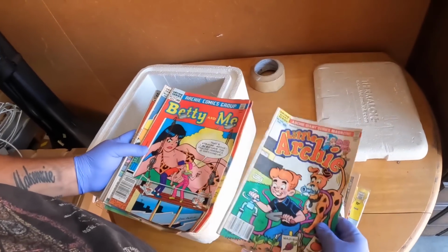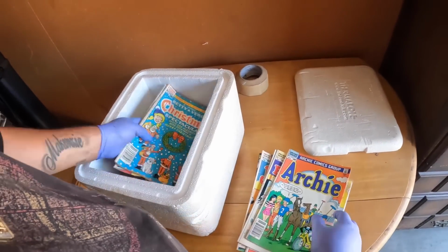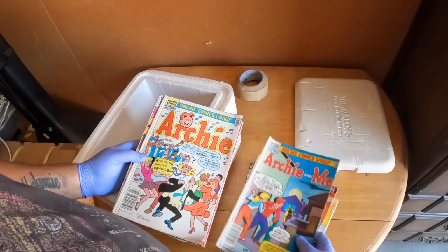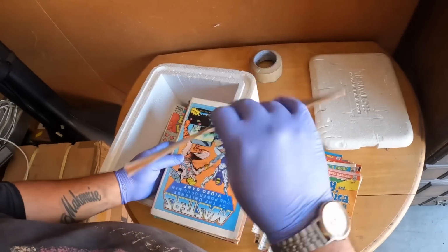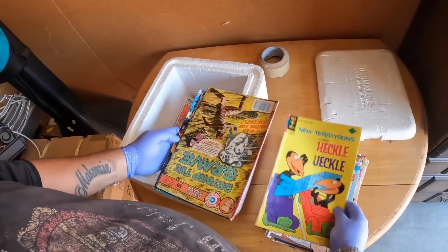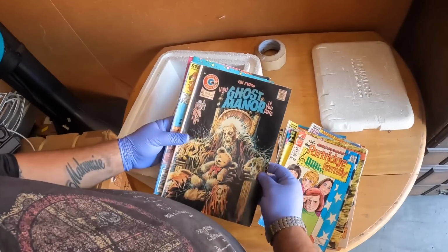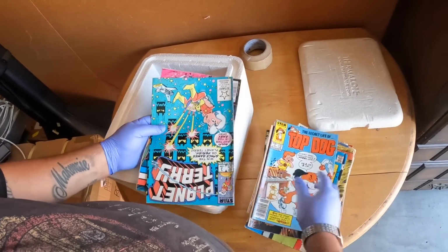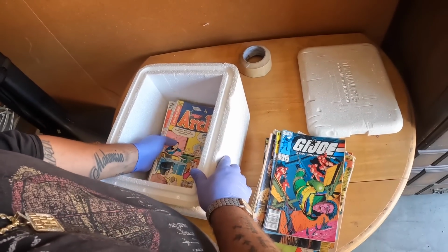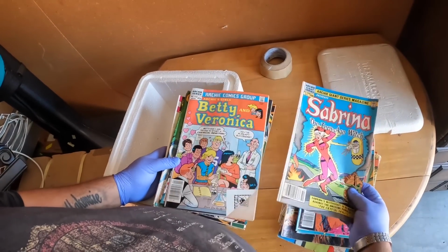And then in the comments, they're going to be like, this is the one you want to keep. Betty and Me. Jughead. Life with Archie. Christmas Spectacular. Archie. Hoping they get some Spider-Man's or something. I see some good ones coming up. Archie's are good though. People are gonna buy Archie. Heckle and Jeckle. Beyond the Grave. The Partridge Family. Ghost Miner. Planetary. G.I. Joe. Ooh, those ones are in the plastic. Archie, Sabrina, Betty and Veronica.